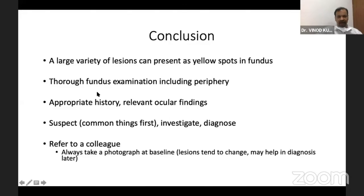So to conclude, a large variety of lesions can present as yellow spots in the fundus. A thorough fundus examination, including the periphery of the fundus, is mandatory. One must concentrate on the appropriate history and relevant ocular findings. We must suspect the common things first and then investigate and diagnose to confirm the diagnosis, and always refer to a colleague if you are not sure what you are dealing with.